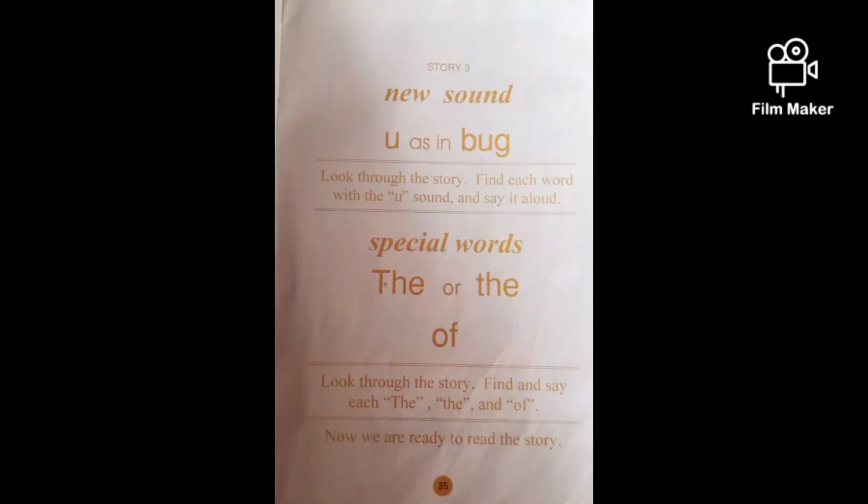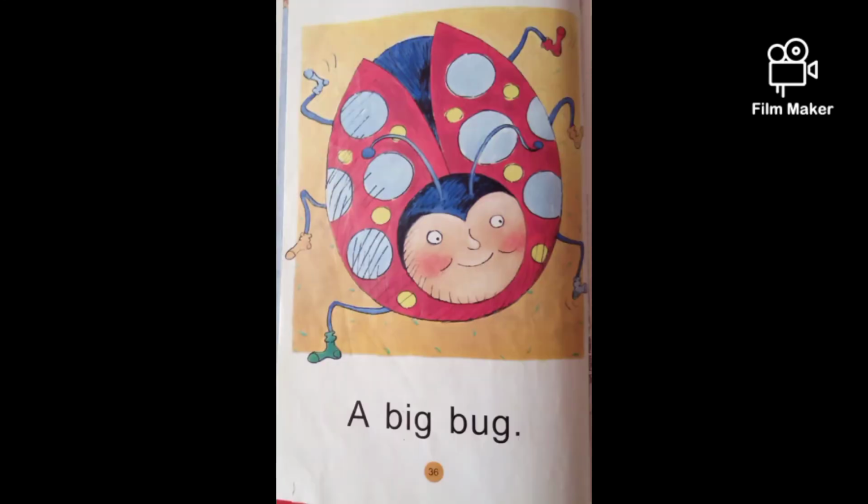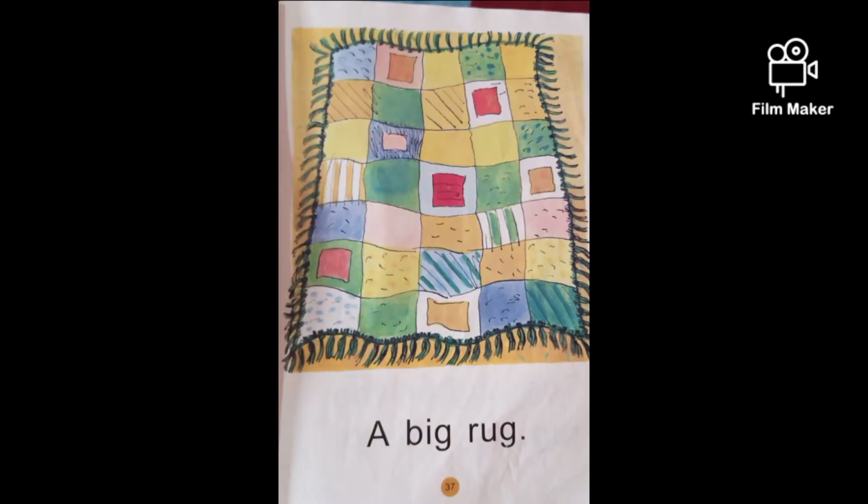New sound. A, as in bug, bug. And special words the and of. We can't pronounce of, the special word, phonetically. We speak them directly. A big bug. A big bug. Look, there is a big bug.